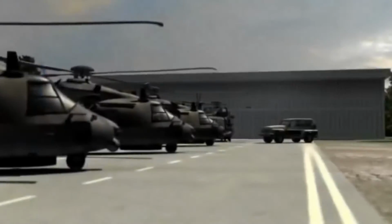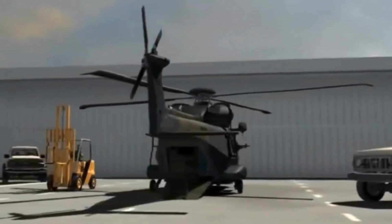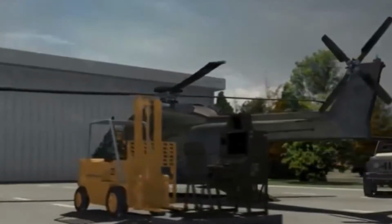4 NH-90 helicopters will take part in the mission. Only one mission management system, used by the tactical officer in charge, is kept on board one of the helicopters. The other consoles are removed to make room for troops and equipment. The operation is conducted in the shelter of darkness.